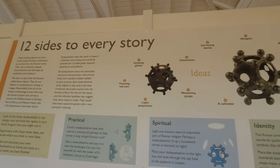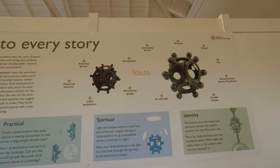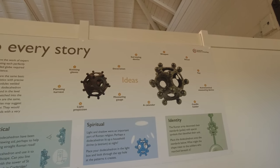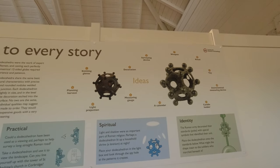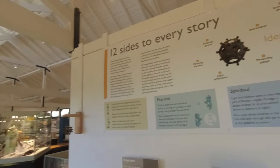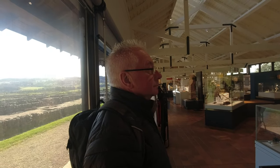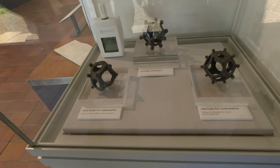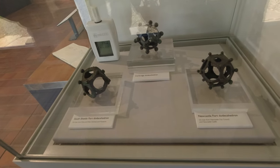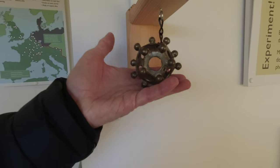And some ideas that people have had are there. Use for knitting gloves, planning a harvest, light production, decoration, measuring gauges, surveying devices, calendars, weapons, something ritualistic, just toys, or an astronomical measuring device, or even a candle holder. No one knows, and I doubt anyone ever will. Actual dodecahedrons, one from South Shields Fort, one from Corbridge, and one from Newcastle Fort. There's a replica here as well, and it's quite heavy, isn't it? It is.